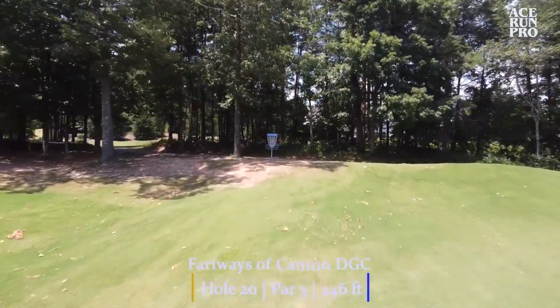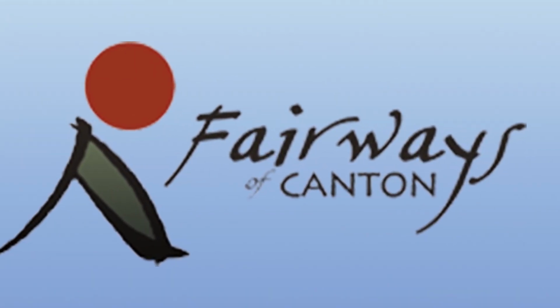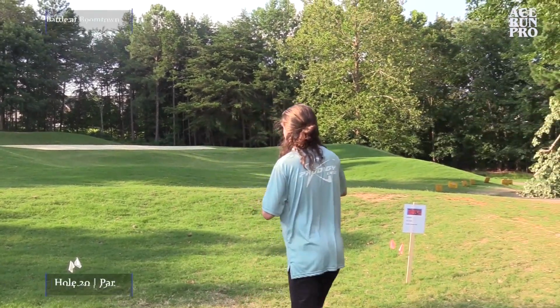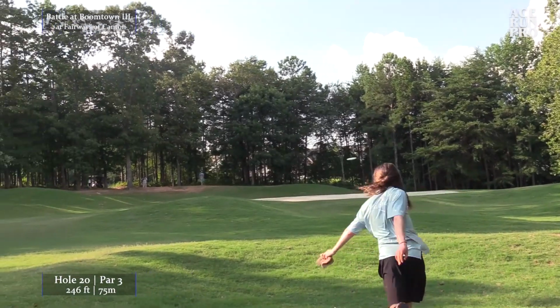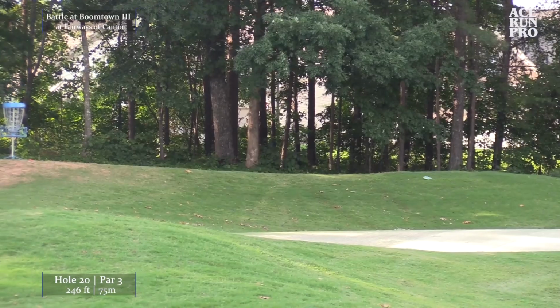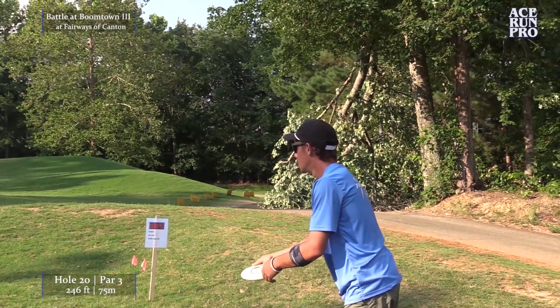It's only 246 feet. Don't want to go super long. Just go straight at the hill there and have it bank up into the flat spot for a putt. Alden leads us off. He's throwing that PA1. And he's got this one a little wide. He's going to be left with like 45, 50. Not as close as he wanted to be on this hole.